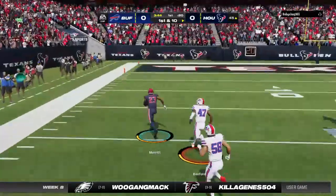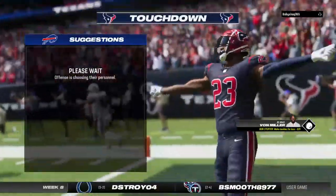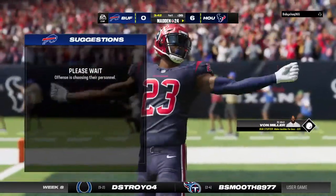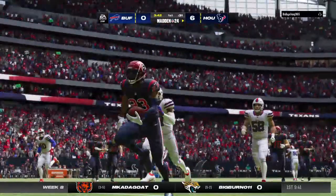Down the numbers. There he goes. Touchdown, Houston. A big play there. His 2nd rushing touchdown on the year. And the Texans will jump on top with the game's first score here this afternoon.